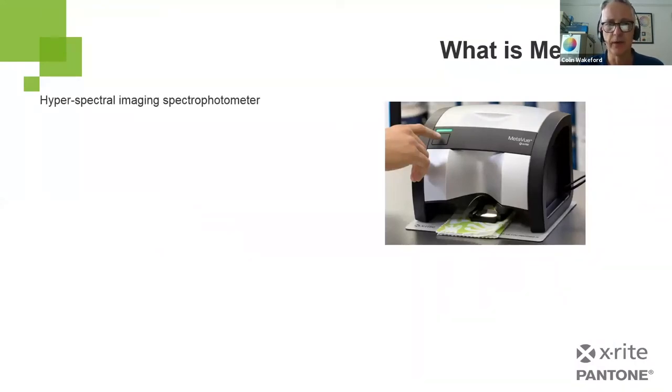So as I said, we have a hyperspectral imaging spectrophotometer. It is a 45-0 measurement geometry. All non-contact is with a sphere. You have to have direct contact between the sample and the sphere for accurate measurement. It has LED illumination.